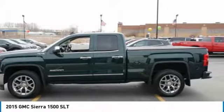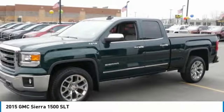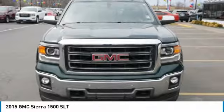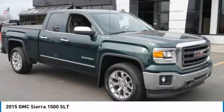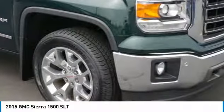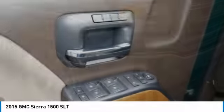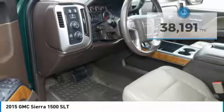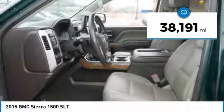Sierra 1500 now comes standard with a Vortec 6.2-liter and 5.3-liter V8 engine and an electronically controlled automatic transmission that combines high max hauling capability with precise control. And it's priced below $35,000. This vehicle has less than 40,000 miles.